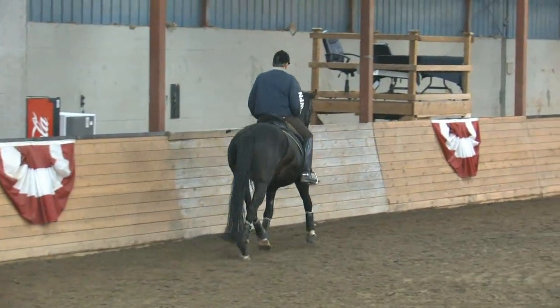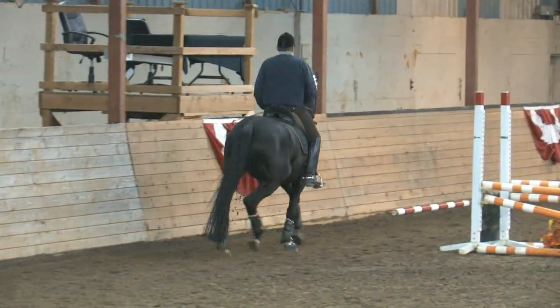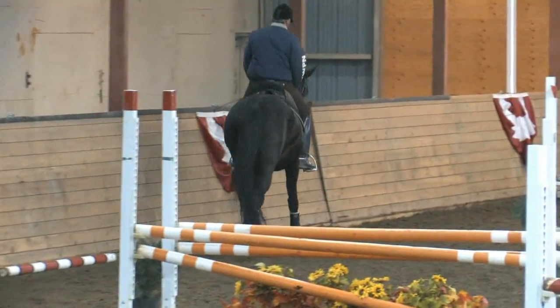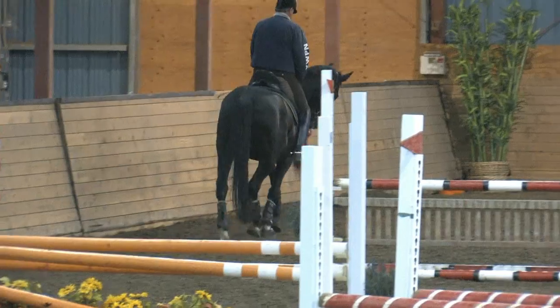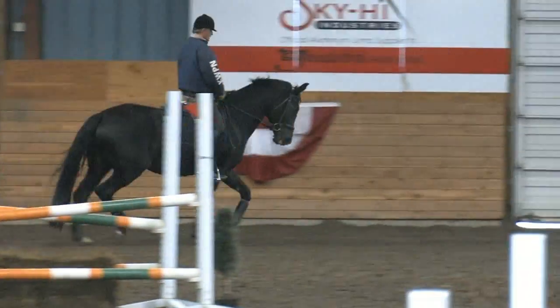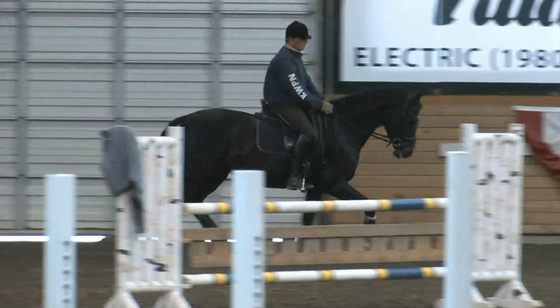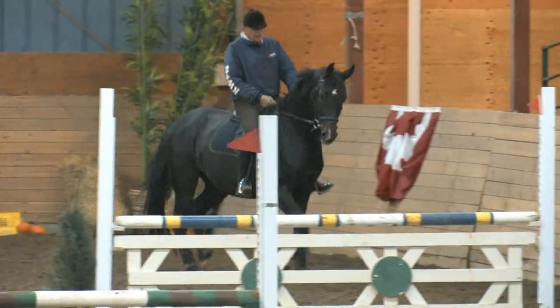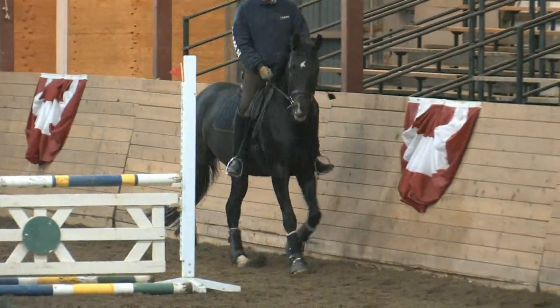Not good. This is her more difficult side. She's convinced that this side here is difficult. So I just want to shorten my rein a little bit and slow her down a little bit. Bend her a little bit to the inside leg. Tickle the inside rein and keep it soft.